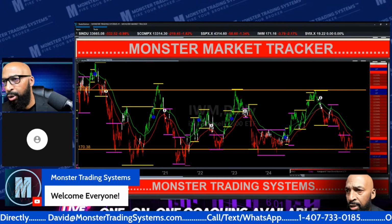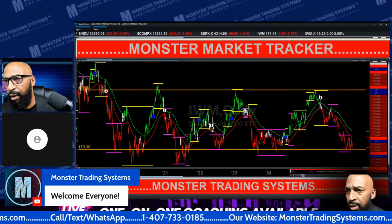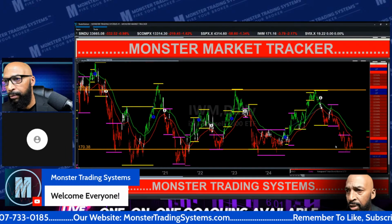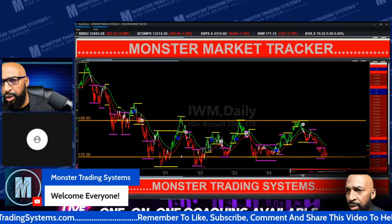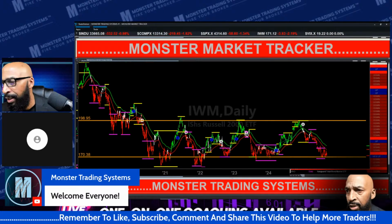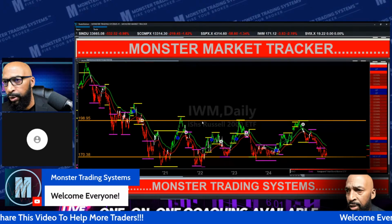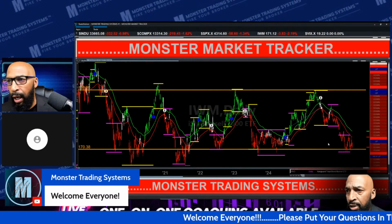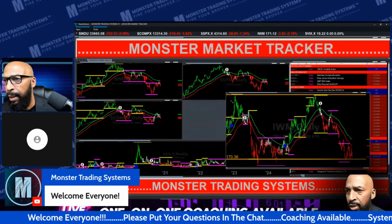We tracked it all the way. I don't know if you guys remember this. We tracked the Russell all the way from right when it failed resistance, all the way back down to support. So if you think this price action is just luck, guess what? It's not, right? Pretty good resistance and support. Traders are watching these areas here, but it looks like it might break support.